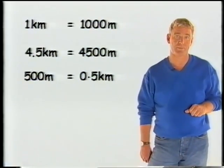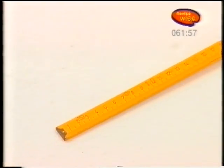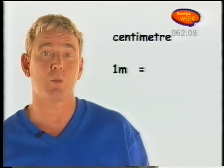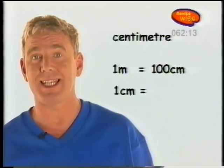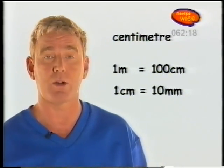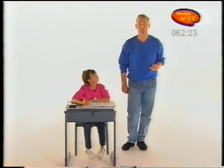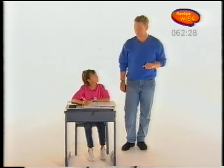Divide by 1,000. For smaller distances and lengths, we use metres and millimetres. 1 metre equals 1,000 millimetres. There's another unit of length measurement you'll come across, the centimetre. And 1 metre equals 100 centimetres. 1 centimetre equals 10 millimetres. So to convert between these, you either multiply or divide by 10 or 100. There are often test questions about using different units of measurement to see if you know the relationship between them.